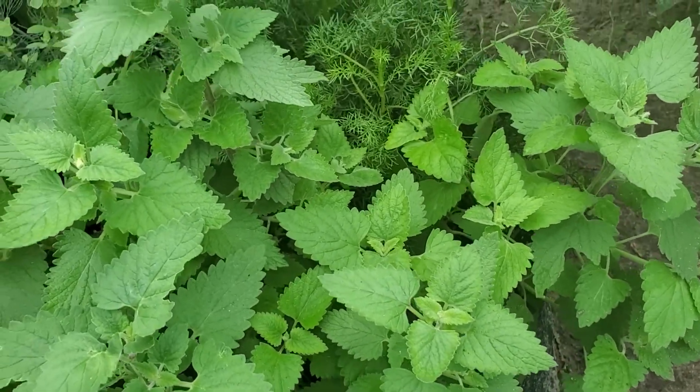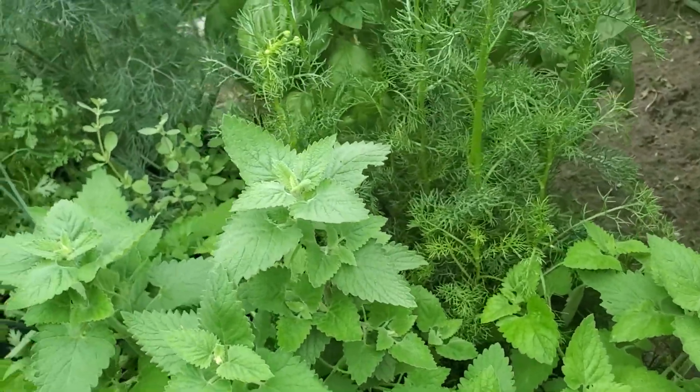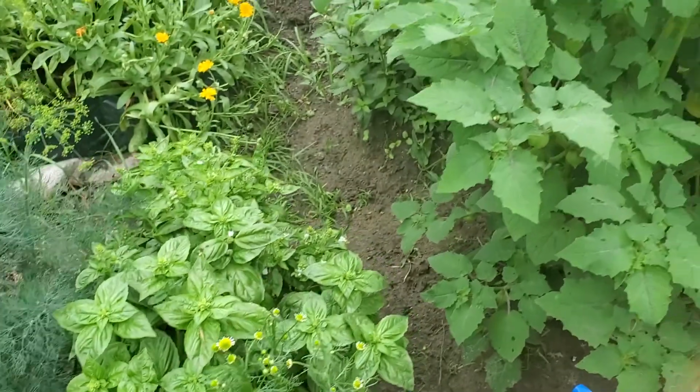No, don't do that, honey. Not on those, they're babies. She's going to town with the soap. Soapy water. All right, let's get back up over here.